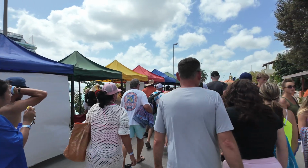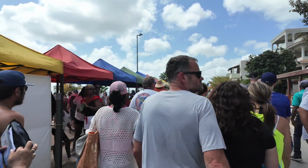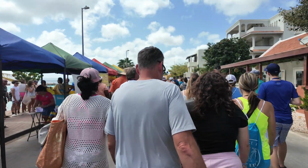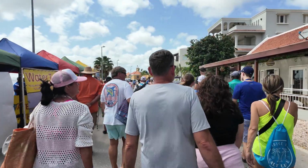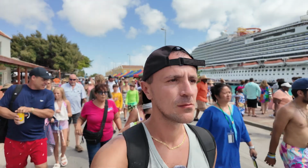So I got in line for the excursion and I literally lost track of everyone besides this guy right here. So I've basically been following him to hopefully lead me to the boat here. I gotta say, navigating through the Bonaire cruise port can be such a mess. There's a ton of people, you just gotta know who you're following basically. So we're about to hop on the boat here very shortly.